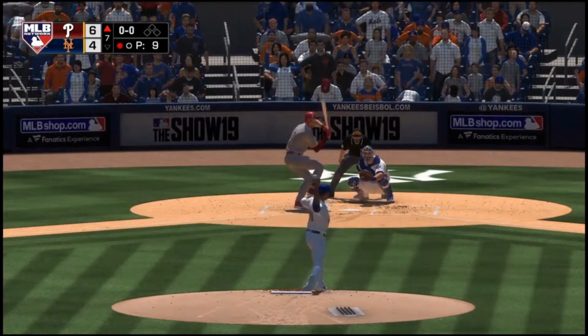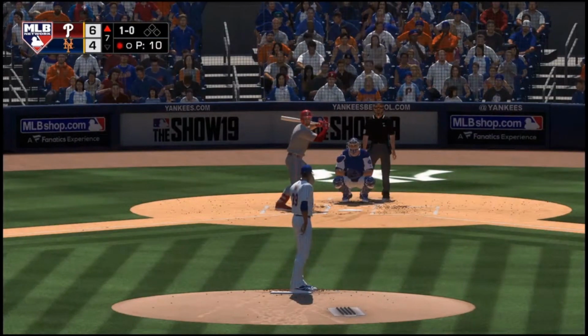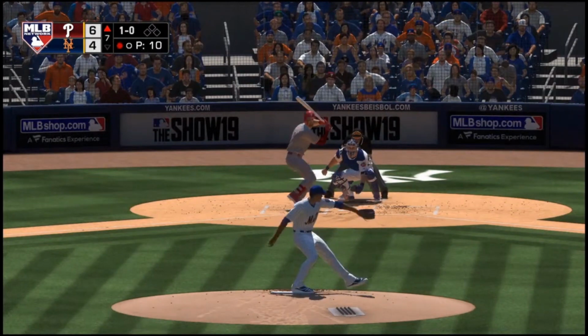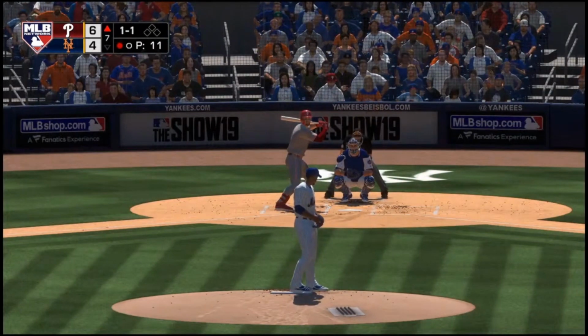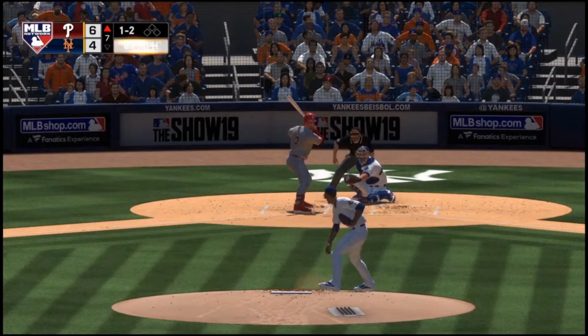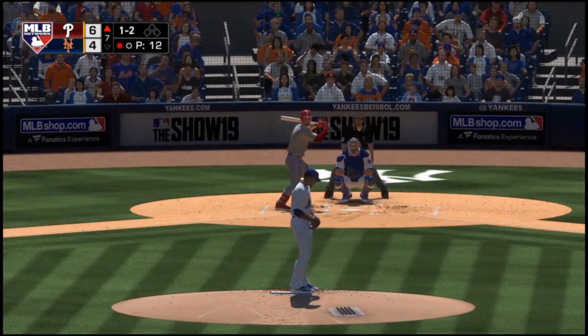Now here's the pitch. And a good slider here to start the at-bat, but it's ruled a ball. 1-0. That's a really tough pitch to do anything with. The backdoor slider just off the plate, just missing the strike zone. That's nearly an unhittable pitch for a hitter. So 1-1. Takes a pitch for strike number 2. 1 out, nobody on.